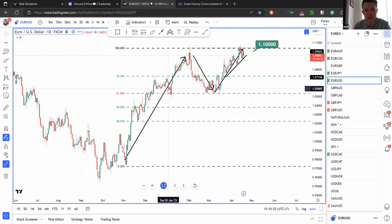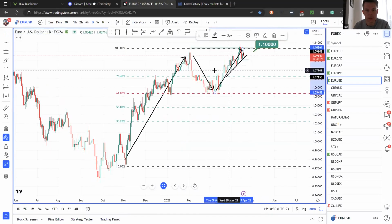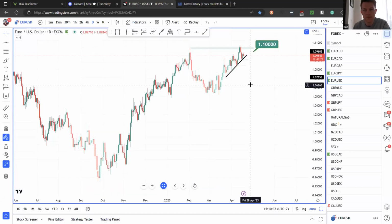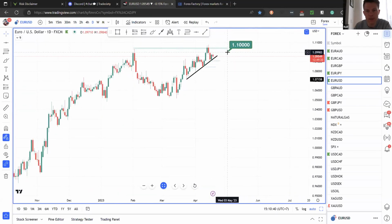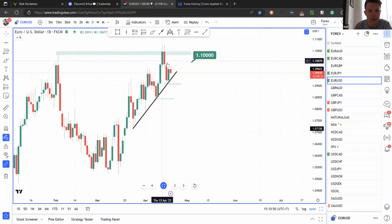All right, so let's get rid of this. Okay, so what we have here is quite interesting. We have a round number here, 110, just here. Then you can see this is the February high, and the market went into it on Friday, and then we had this Friday engulfing candle. And now you can see we had a follow through on Monday, Tuesday an inside candle, although the inside candle was quite strong.